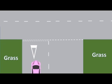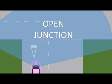It has a give way ahead. You must give way to anything coming from your right. You must not cause any other vehicle or road user to have to slow down when you pull out. This is an open junction because you can clearly see both sides of the grass.